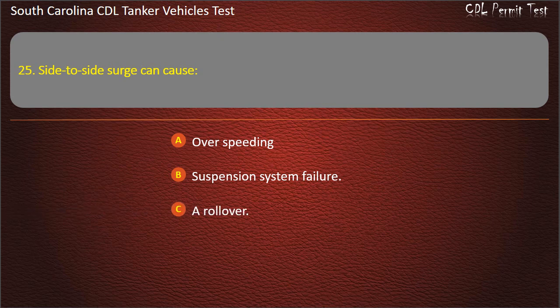Question 25. Side-to-side surge can cause overspeeding, suspension system failure, a rollover. Answer: A rollover.